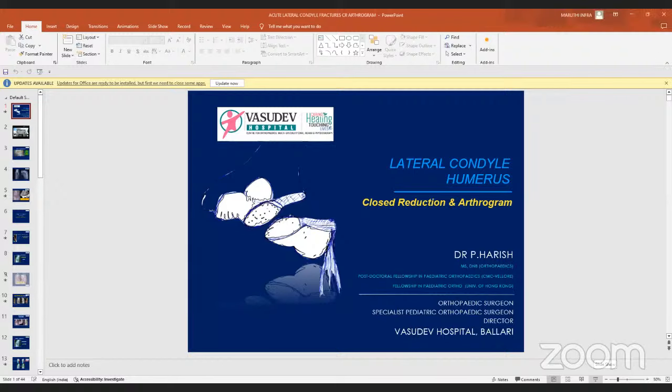For the fracture anatomy, we need to get a proper view. It is essential to get an internal oblique view in all cases of suspected lateral condyle fractures, because the fracture configuration differs in an AP view and an internal oblique view. Once we are done with the assessment, we need to look at the stability. Stability has been described by Song's staging.